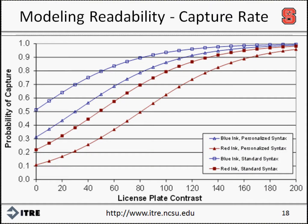A graphical representation more clearly shows the results of the regression equations. Shown in this graph are the capture rate probabilities for blue ink and red ink plate types, personalized and standard syntax. The highest performing license plate type is the blue ink standard syntax license plate, which improves as the contrast increases. The next highest performing is the blue ink personalized, and following those are the red ink standard syntax and the red ink personalized syntax. Each improves as the contrast increases, and they converge as the contrast reaches some of the higher levels of contrast. You will notice that at lower levels of contrast, the probability of capture differs significantly.